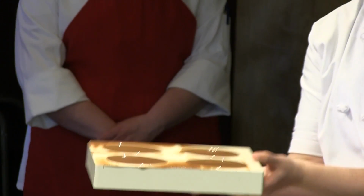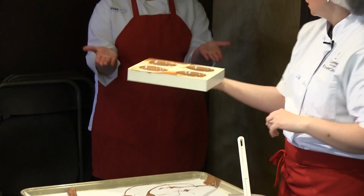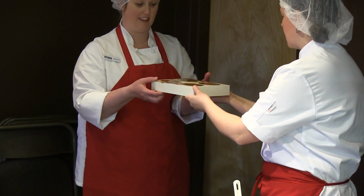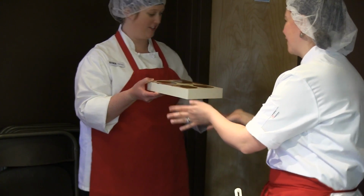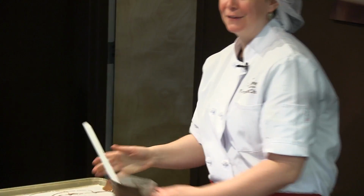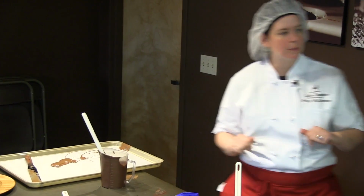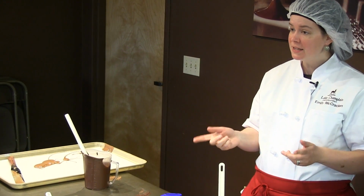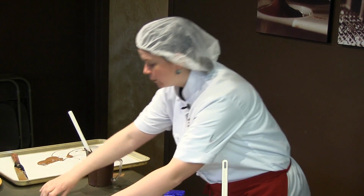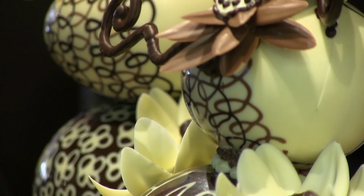So now that I've got these even, we're going to put them into the cold room for just a little bit. So if you can try to keep that flat, that would be wonderful. I know that's really hard. So those eggs are going to go into the cold room and set up, and I'll show you in just a little bit what that's going to look like. So in the meantime, while that's setting up, we are going to create some flowers for our sculpture.